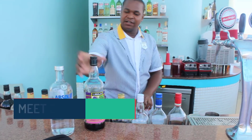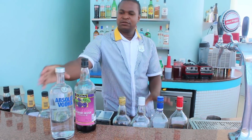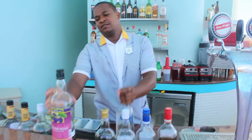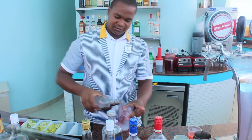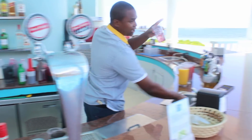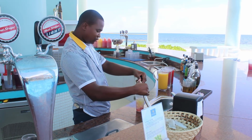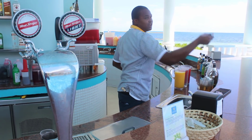Consists of vodka, blackberry liqueur, lemon juice, and pineapple juice. One shot of vodka, to be exact. Half a shot of blackberry liqueur, lemon juice, 2 quarts, pineapple juice, 2 quarts. And we're gonna shake or stir.